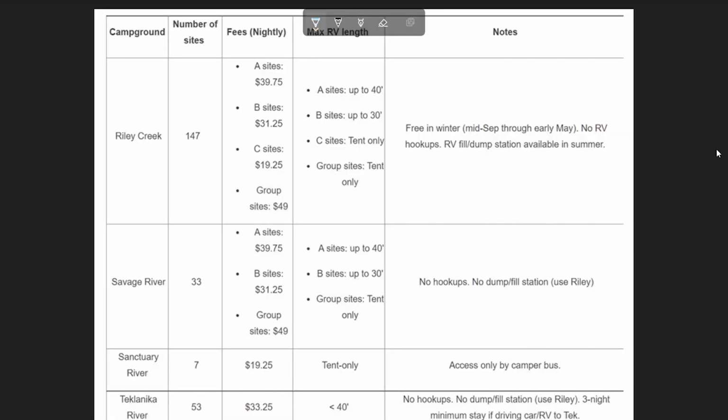All right, as we talked about, there are generally 3 campgrounds you can take your RV to. Riley Creek, 147 sites, Savage River, 33 sites, and Teklanika River, 53 sites. Sanctuary River is tent only. Each campground has A sites, B sites, and C sites. And this is what's different than every other national park we've ever been to. A sites are bigger, they cost a little more, but up to 40-foot RV, B sites up to 30-foot, C sites are tent only.